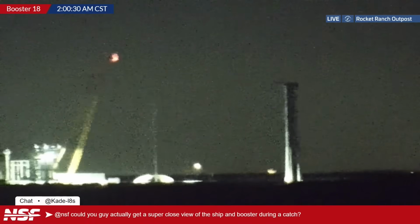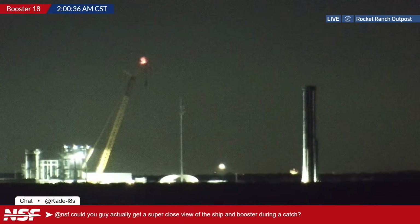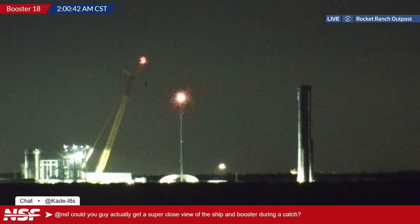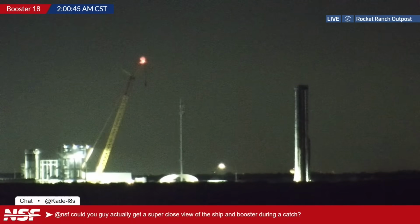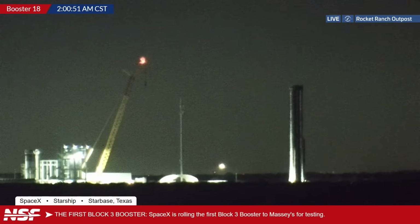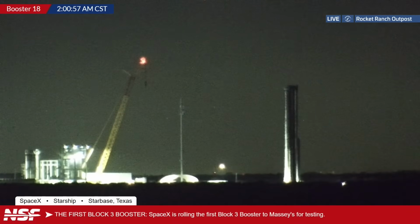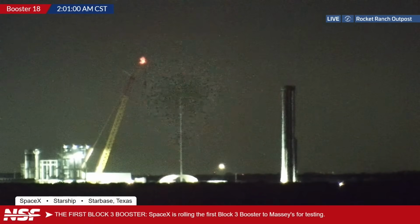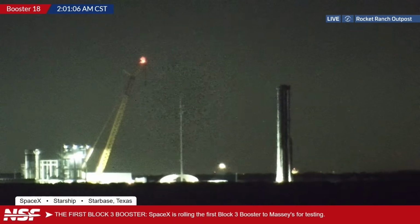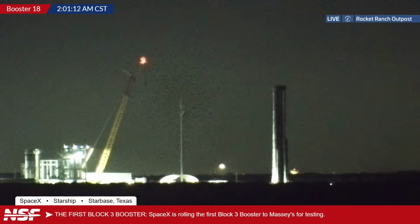With this roll here, we should be getting close to the gate to Masseys, right? Yeah, there we go. We're basically at Masseys. It should be entering Masseys any second now. Yeah, there's B18.3, B18.1, the LR11,000 that's there. Pretty sure that's a cellular antenna, and then they'll go past those test articles, and then they'll park right at the booster cryo test stand, which is all set up and ready to go for it. And they'll cryo test and thrust test this booster, for the first time for a Block 3.